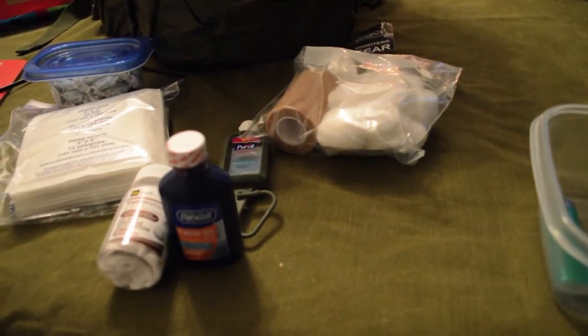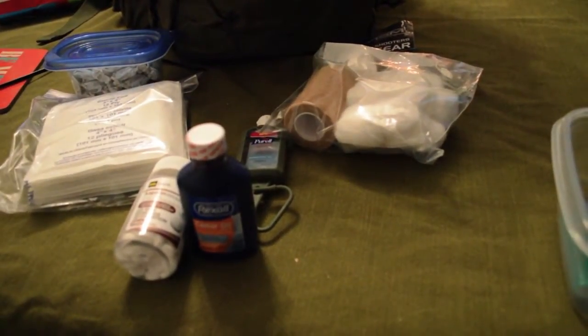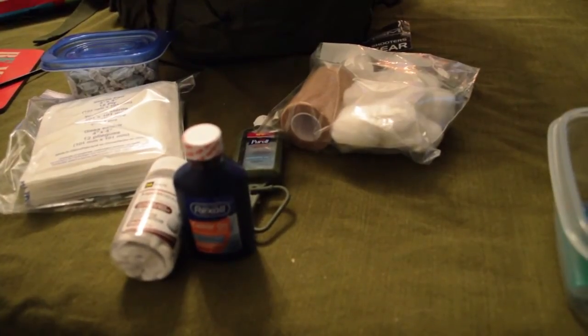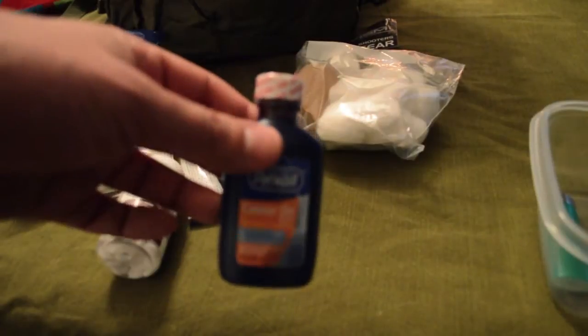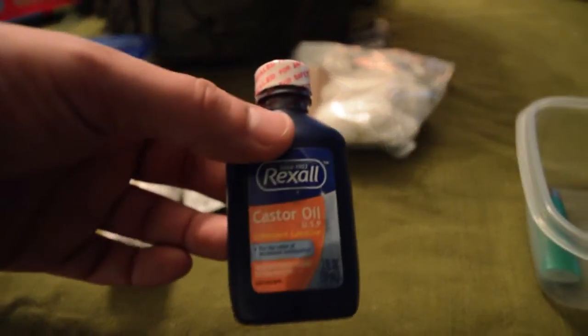Stress, exertion, exhaustion, it's gonna take a toll on your body. If he would have had some of this, that wouldn't have been an issue. That wouldn't even have been a thought.